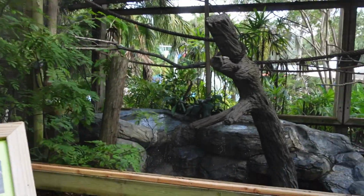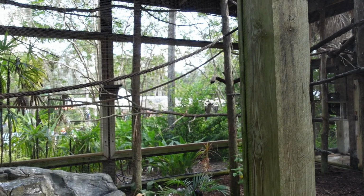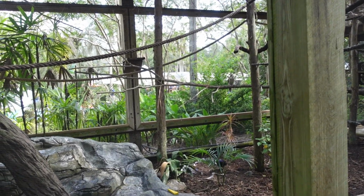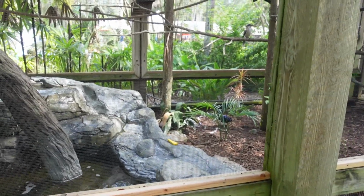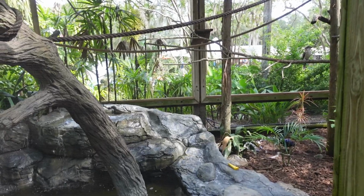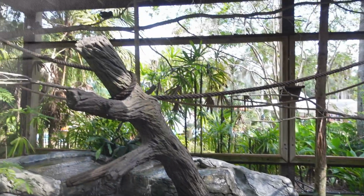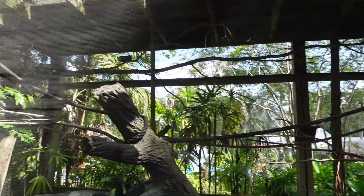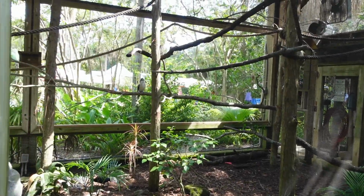Straight through the gate and into the zoo. We've got a laughing kookaburra in here somewhere. There's one on the fence over there. Yeah, it's been fed. We also have Palawan peacock pheasants and Nicobar pigeons in here, which is what you saw yesterday at Discovery Cove. Nicobar pigeons up in the corner, yeah.